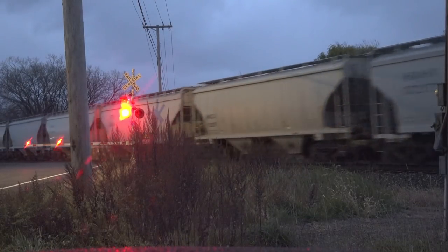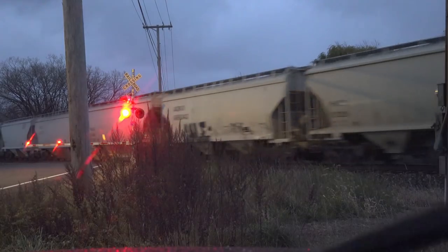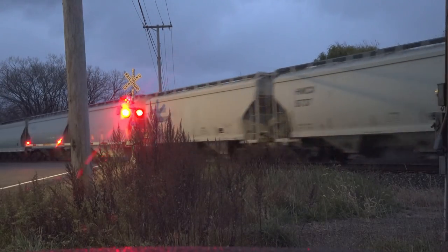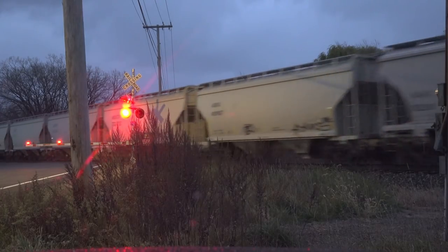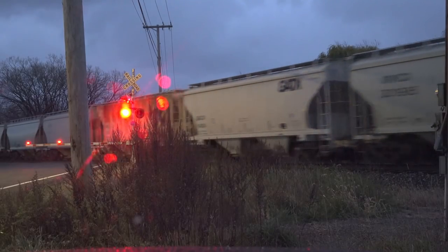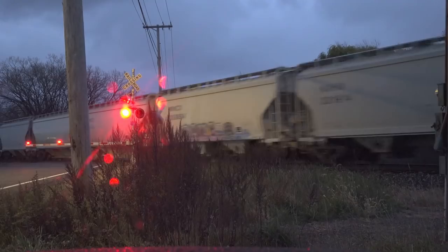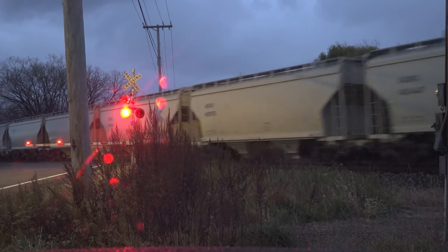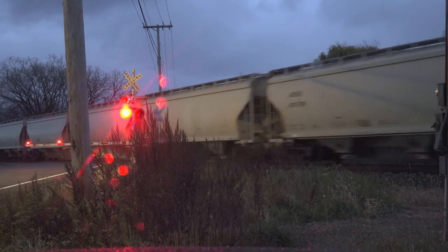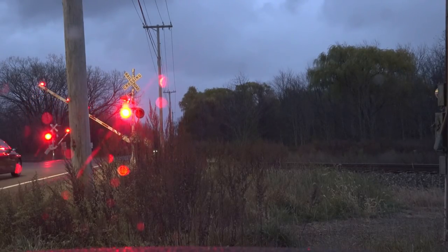The symbol is NS 69N. Heading west, empty sand cars. Empty sand hoppers. Good thing I came over here, huh? I got this train a few days ago going east. This is the return trip with the empties. There you go with Norfolk Southern 69N, empty sand fracking train hoppers.